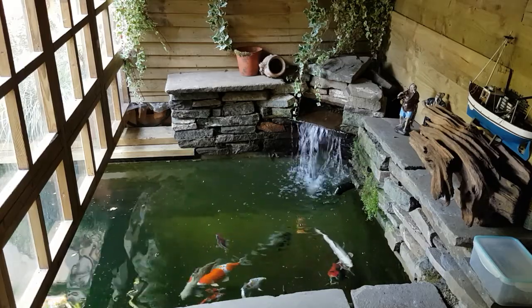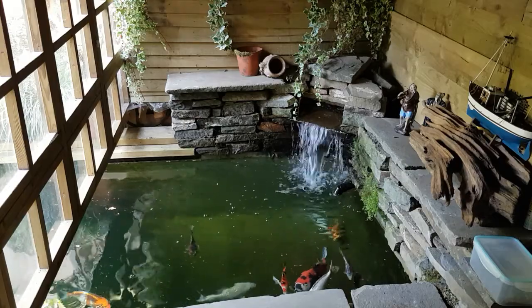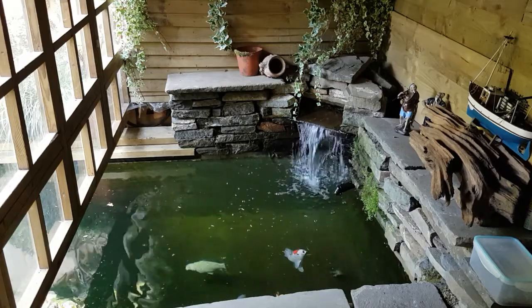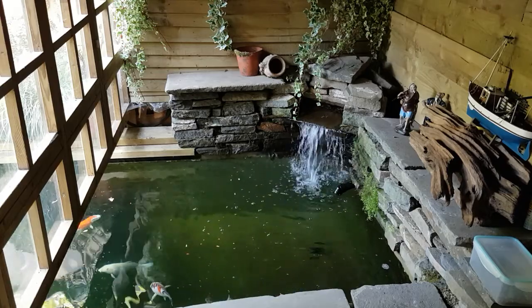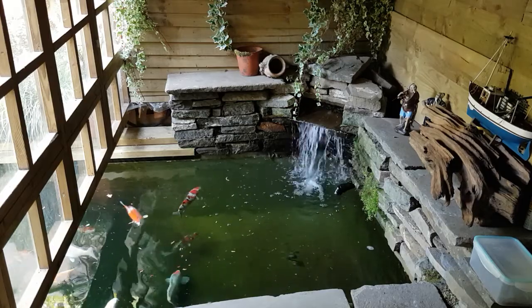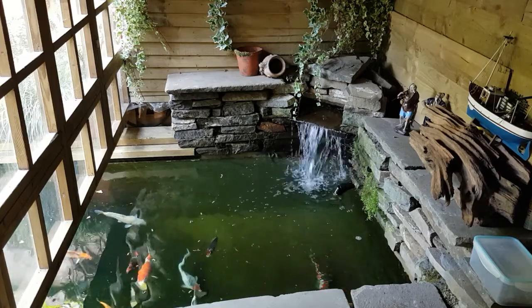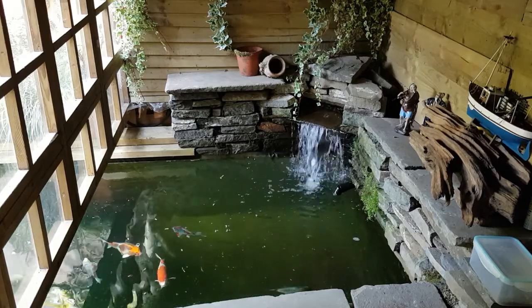So touch wood, I hope he's not going to come back early in the morning. I'm going to get up early tomorrow morning and make sure the little monkey's not hiding up in the trees again, because that would be bad. We don't want to go losing our fish. Like I say, I've had these since they were little, and I'd be devastated if I lost them. So I was contemplating putting a net over the top straight away, and I thought, well, no, I'll wait for a minute, I'll just see how he goes.